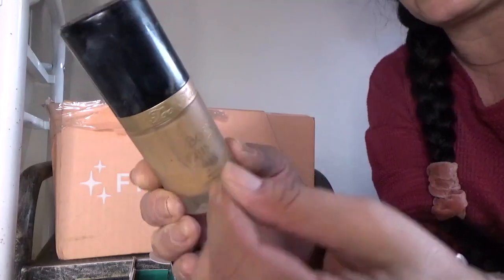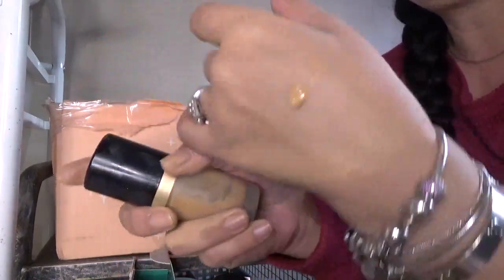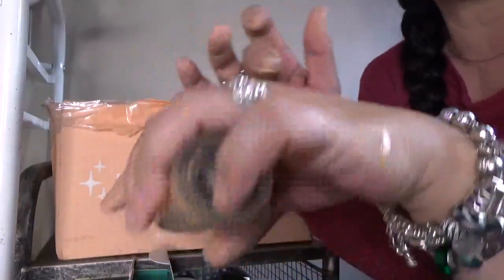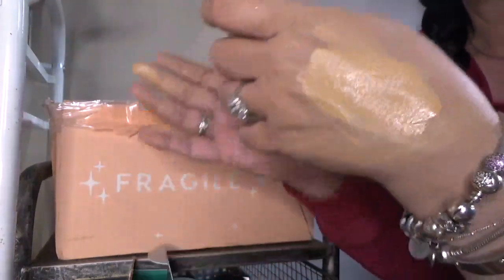This is the Born This Way foundation. You can see I've used quite a bit. I think it's probably at least maybe 60% gone. I had mixed feelings about this. Some days I liked it, some days I didn't. Of course, it's too yellow. We are realizing this with just about everything that I pull out of this box.